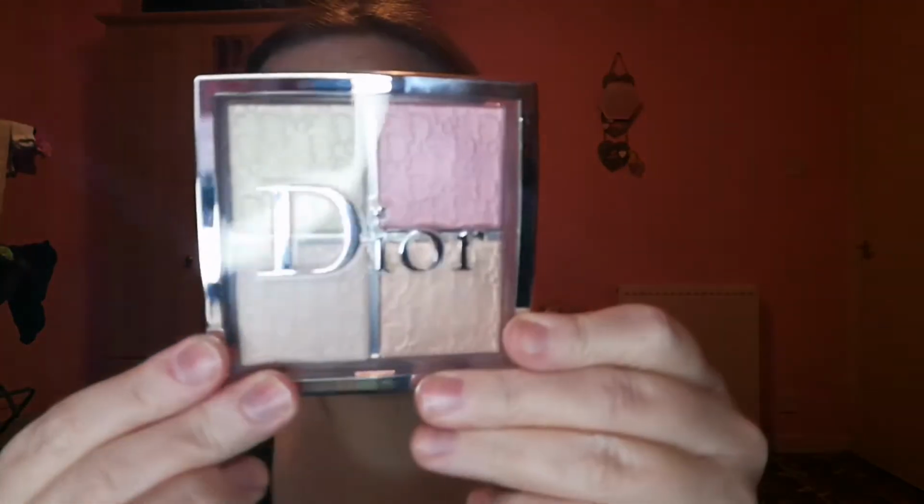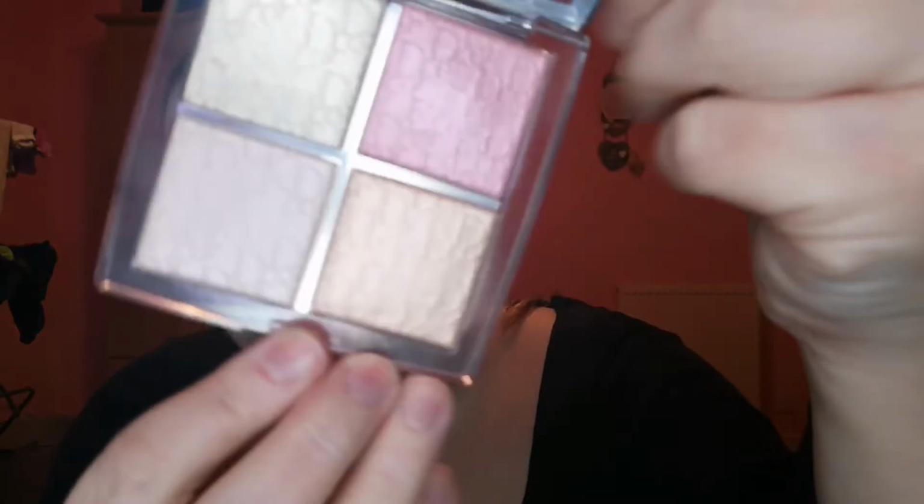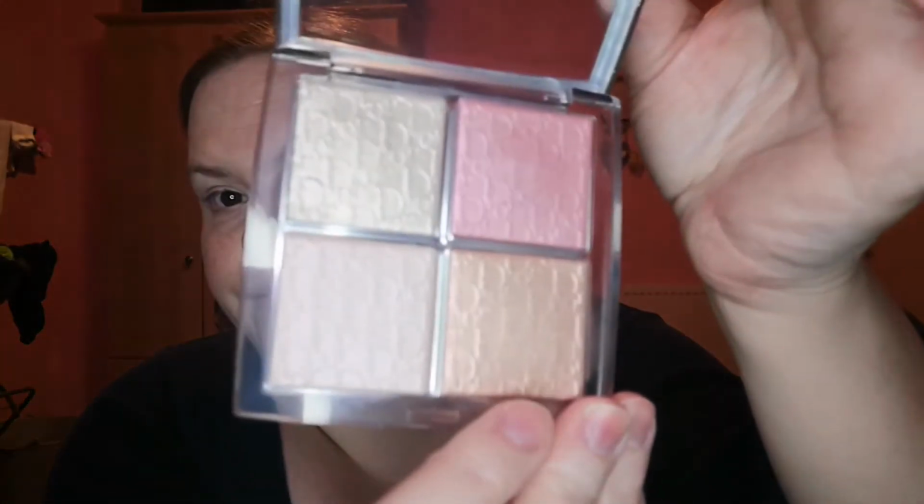The Bare Minerals Mineral Veil Original Powder. The Kevin Aucoin Medium Sculpting for a bit of contour. I have used the e.l.f. Putty Blush in Turks and Caicos, I think it's called, the kind of peachy one. For bronzer, I've used my Chanel Soleil de Tan de Chanel. And for highlighter, I have used my Dior Backstage 004 Rose Gold palette, and I used this shade here. So that's everything for that. So let's just crack on.